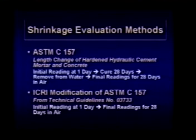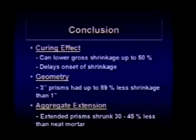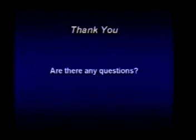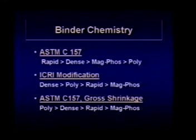Question, in your one-day chemistry, when you put the test in there, you said that rapid set shrinks more than dense, more than the phosphate and more than polymer modified. Okay. Let's go back here. Right there. I mean, rapid set has more shrinkage than the polymer modified. For the ICRI modified version, it did in this case.